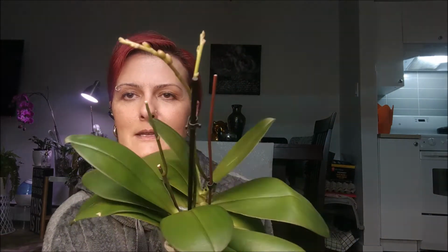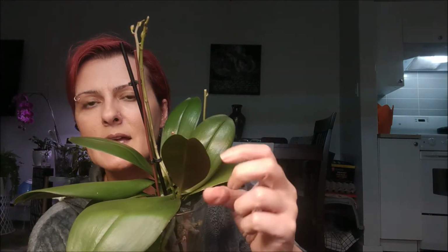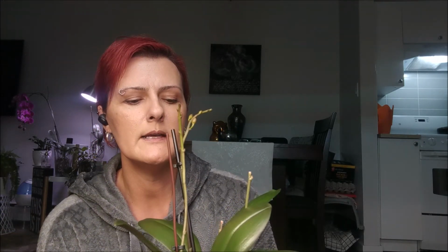Same with your Phalaenopsis. So your Phalaenopsis also, if we look at the twins here, they have that beautiful shiny green coloring. But they also have, as you can see, they're producing a lot of anthocyanin. So anthocyanin is the natural pigmentation in plants, and when they produce a lot of it, it is because, one, it's an indication of the color of the blooms, so usually a red or a fuchsia or a purple bloom, or it is the plant's natural reaction to too much sunlight.